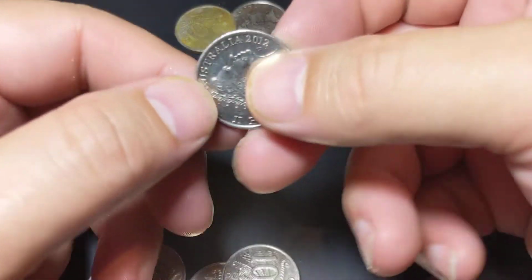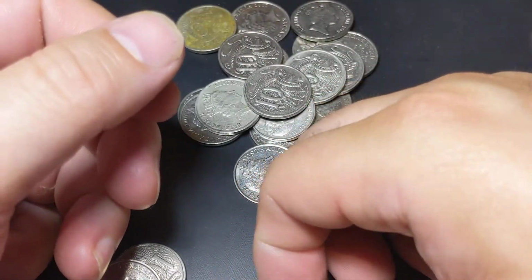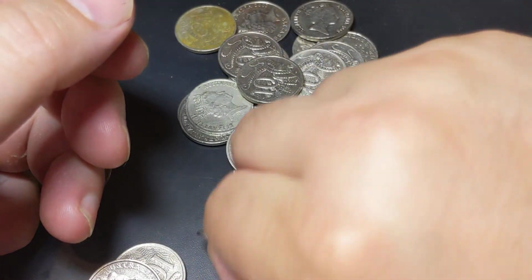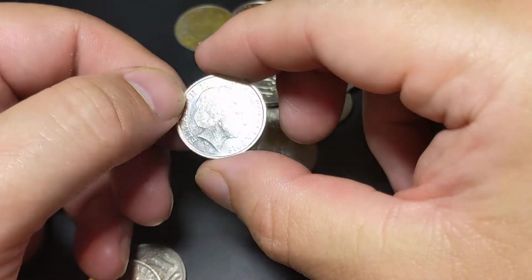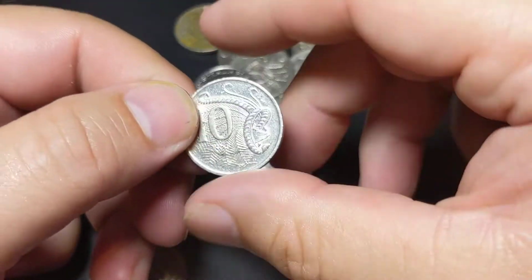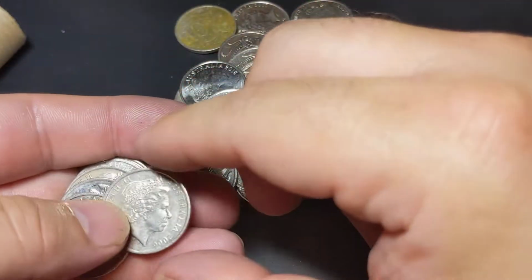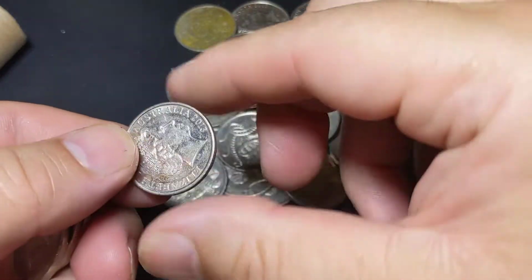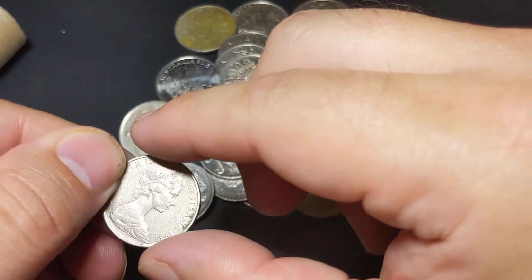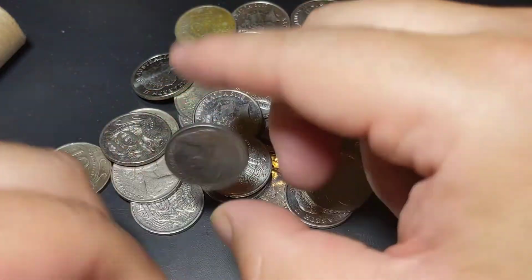Just thought I saw something a little bit different there, but it's always worth a second check. So as you can see, it does take a little bit of time to get through these coins, but I love it. It doesn't bother me how long it takes. It's the fun, and I hope you guys enjoy it too.